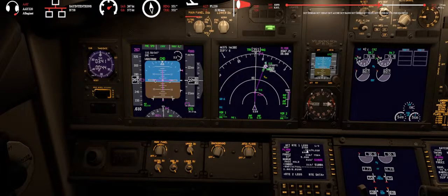So I'm really trying to hold out. I don't want to start this descent until we go about another 37 miles.